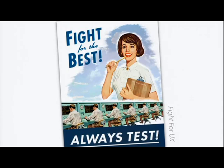And Fight for UX guys, which is a design agency, created really cool posters, you know, this type of vintage style. And they're absolutely spot on. Fight for the best, always test. That's what we should always be doing. Never show design which hasn't been tested. This is a quote from one of the UX researchers from Norway.